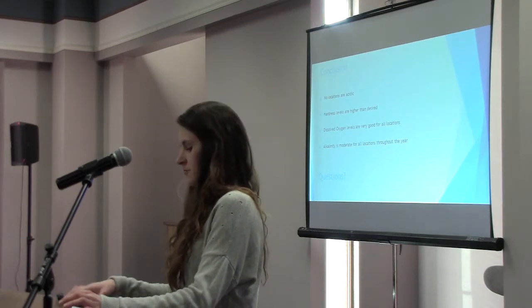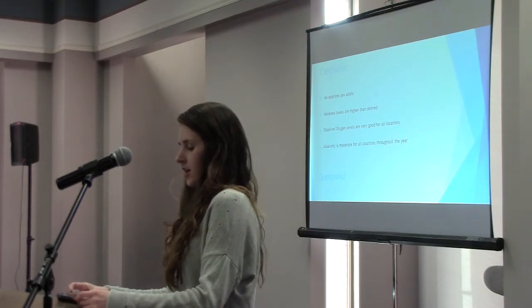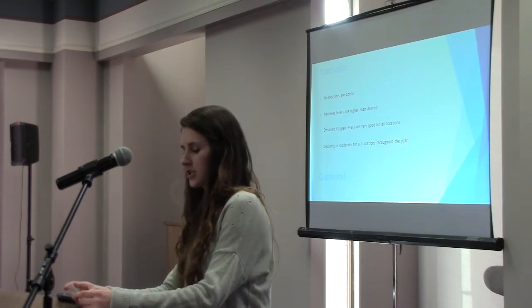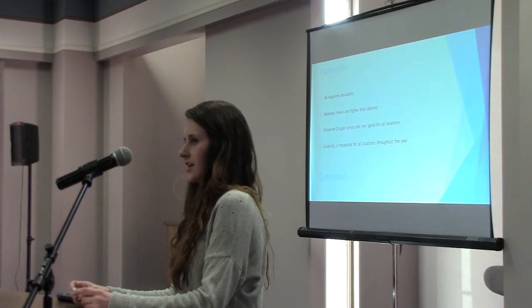So the conclusion from the existing research is that none of the locations are acidic, hardness is higher than desired, especially in Ladiga and 204, and the dissolved oxygen is very good except for 204 in March. And lastly, the alkalinity is moderate to good except for the Alabama 204 location in October.